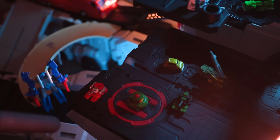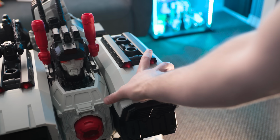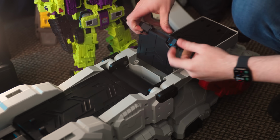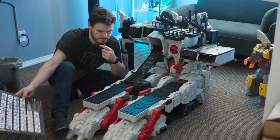The helipad also looks really good. I think it does a lot of the heavy lifting for the looks in this mode because it's nice and big and it folds out from the left side of his chest using this chunky hinge. In general, wherever this behemoth has a wide flat surface, I think it turned out pretty cool. But that is ultimately my biggest disappointment.